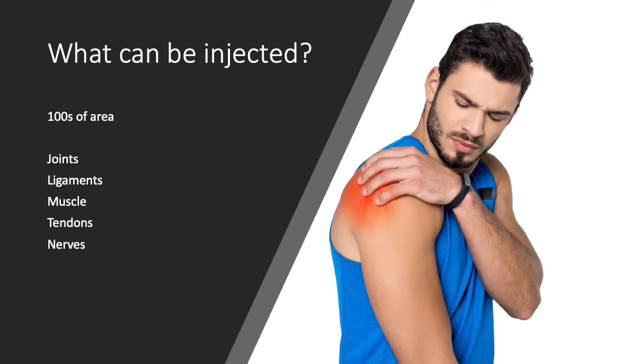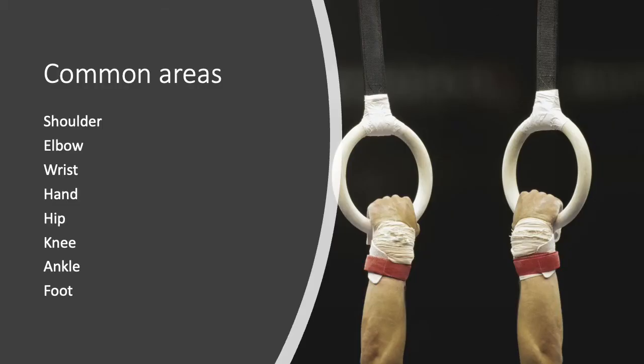What can be injected? Essentially, there are hundreds of potential targets for us to inject, and they effectively include the joints, the ligaments, muscles and tendons, as well as the nerves, which can be a focal area of pain. And in terms of joints, the common joints that we inject include the shoulder, elbow, wrist, hands, hips, knees, ankles, and feet. And even the small joints within the feet are very, very good targets for injection, especially if they're very tender.